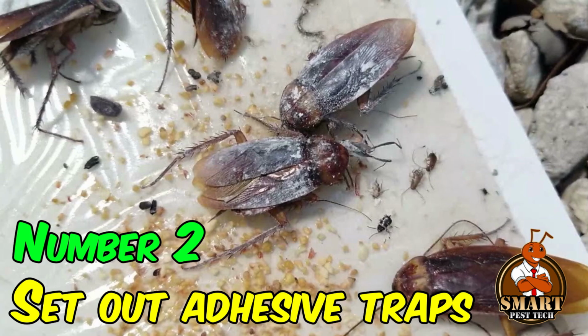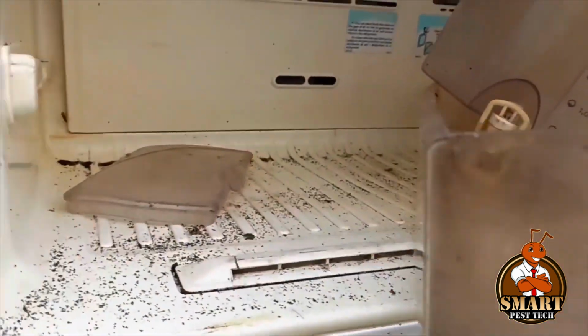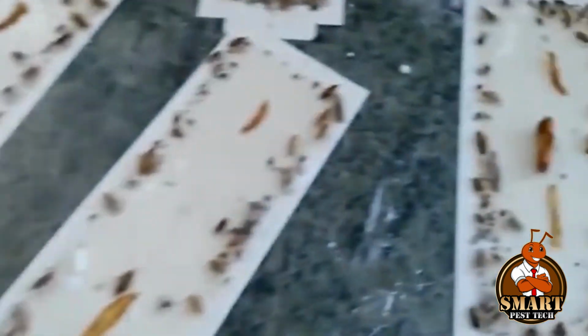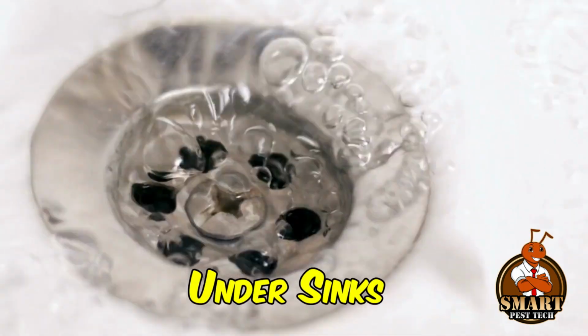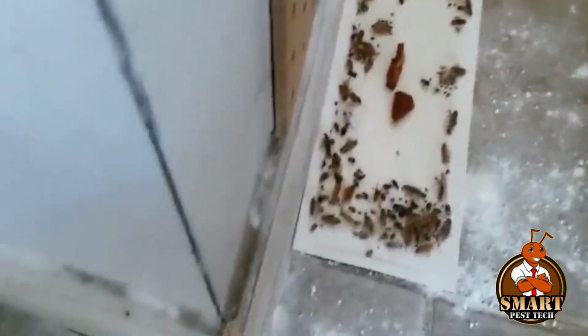Number 2. Set out adhesive traps. To effectively deal with cockroach infestations, use adhesive traps strategically placed in areas where you've observed their presence, such as cabinets, under sinks, and along baseboards near entry points. The traps work by capturing cockroaches once they enter. Position them in each corner of the room and leave them in place for 2 to 3 days before replacing them.